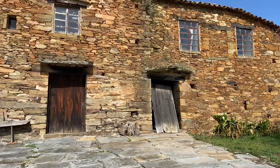We got the barn cleared to move the big things we've got to take out. This is all about our future plans. It's 6 meters wide, this barn. It's a fantastic space.